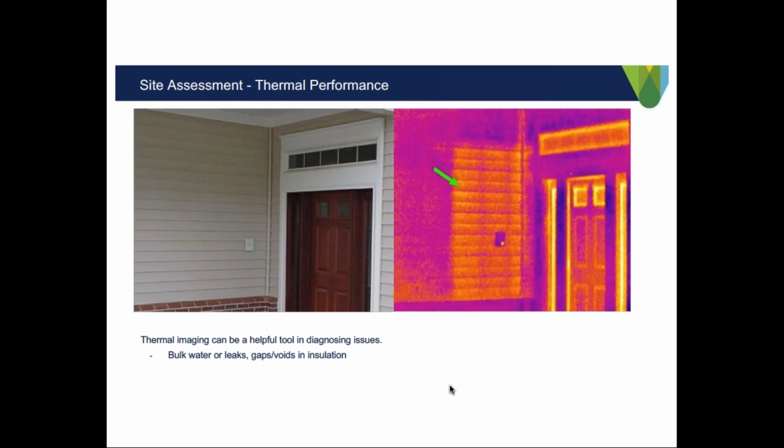So here we've got a little fancy tool that we like to use in the field. It can be extremely helpful, but it's thermal imaging, and it can be used for a variety of things in the field. But in the picture right here, what you're seeing is a void in the insulation of this home, and so you can actually see the studs in each individual bay running vertically, and then you've got that bright hot spot in the middle that's showing where it's uninsulated.